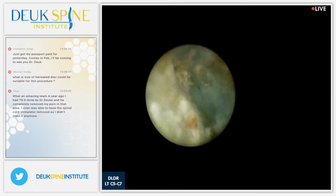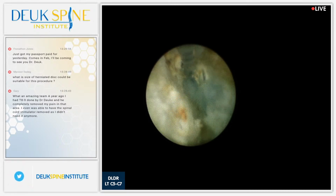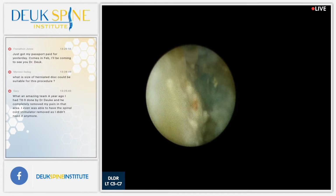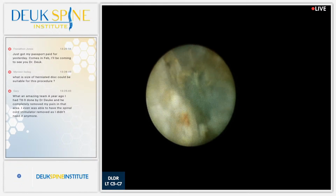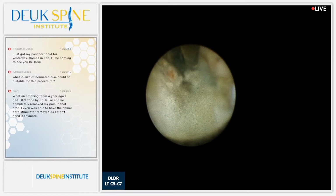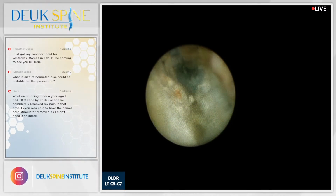We don't lose the movement because we're not fusing and we're not putting anything in your neck. Look at that. That's all herniation there that I've zapped away. And now you can start to see more normal spaces.